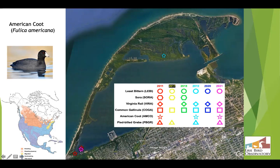I spent a lot of time watching them, and later on in the season, trying to figure out if they were breeding, and I am inclined to think they weren't, because I would see them swimming back and forth between those two places, and I never saw any young, and it was late enough in the season that if they had young, they should have had them around following them.